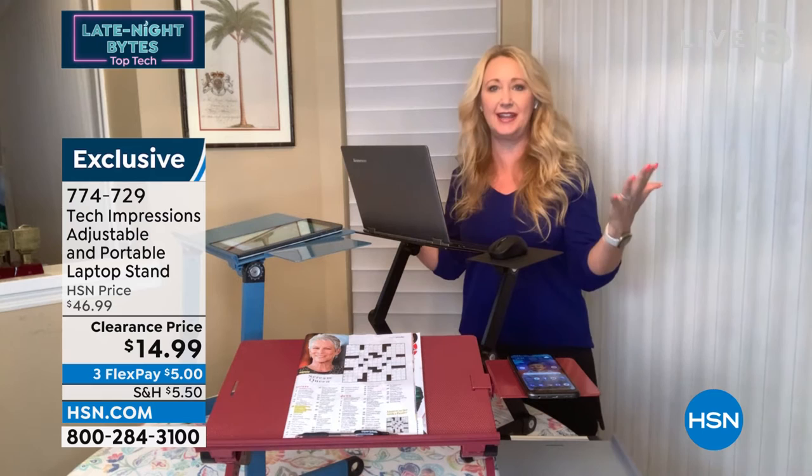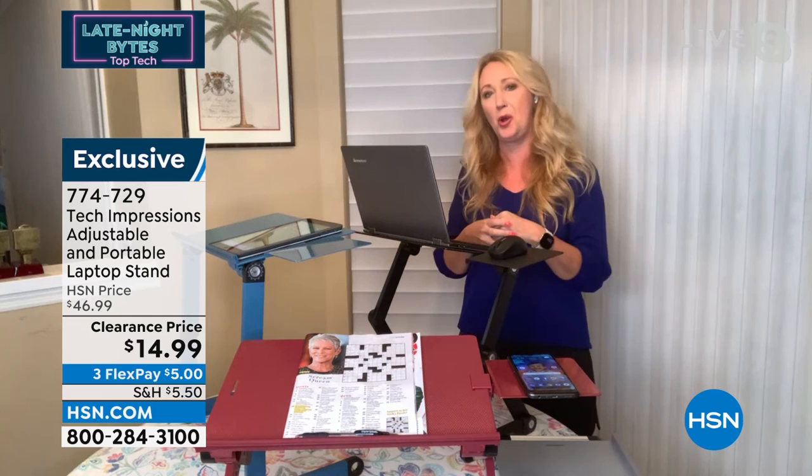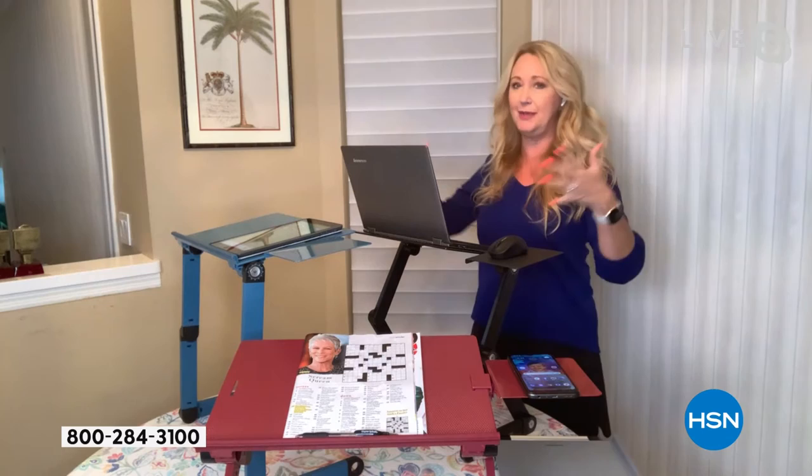Oh my gosh, this is an even lower price than I imagined on Tech Impressions. This is so crazy. I'm going to get these for teacher gifts, right? What a great idea. But like you said, this is going to give us more workspace in our homes because now you can work anywhere, kitchen countertop, outdoors, if you have an outdoor table, and now you can have that standing desk.